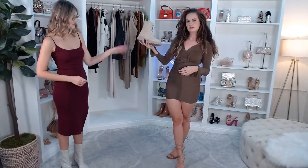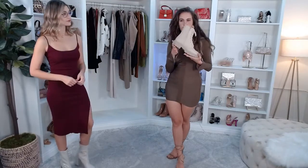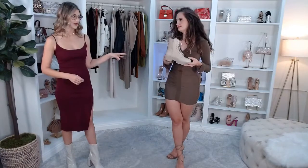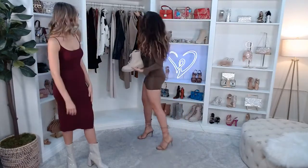Yeah, that is really cute. Combat boot is an essential staple to have in your wardrobe, so maybe try something a little bit more beige, which is like this. Yeah, I like the flat sole too, because that is great if you just don't feel in the mood to wear heels that day. Yeah, exactly. And I think it'd be really fun to pair with this.